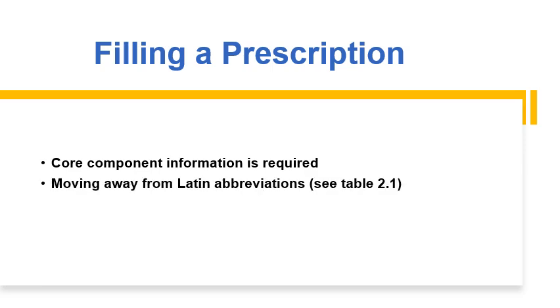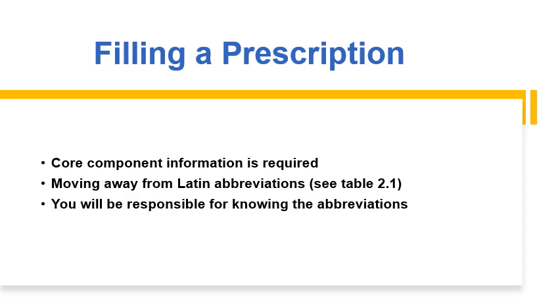Again, we're also moving away from Latin abbreviations. So for all the abbreviations that you will need to know, if you look at Table 2.1, it goes over all of the abbreviations, so make sure to look at that as well. It's going to be important for you to know those abbreviations in practice so that you know what they mean. So again, 2 things to look at from the textbook: what's required on a prescription label, and the abbreviations.